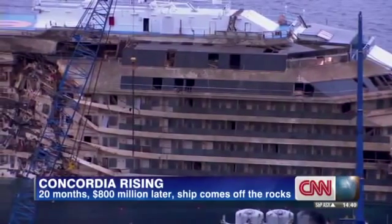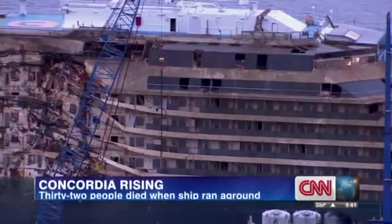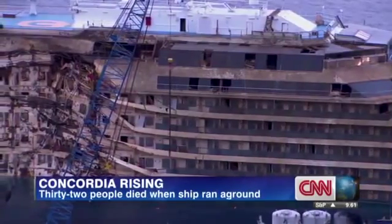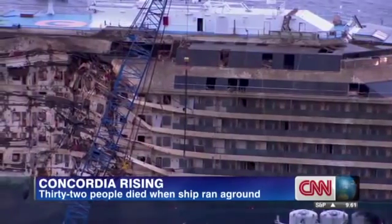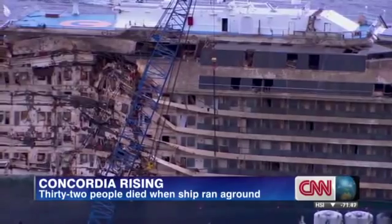If you take binoculars and look, you can see suitcases and personal effects and things like that. This is a side of the ship, obviously, we've never seen. Nobody's seen it. Even in the underwater video, nobody has ever seen what was between the ship and the rock.